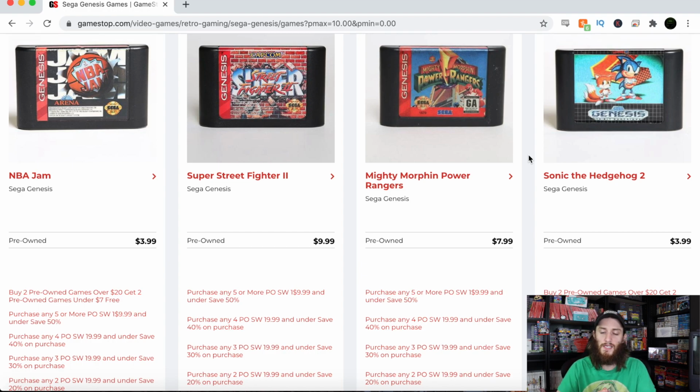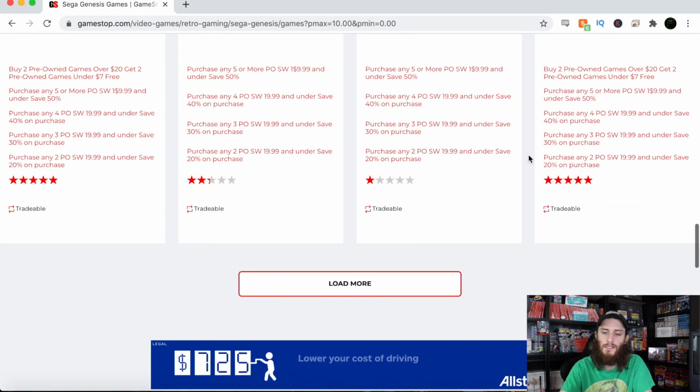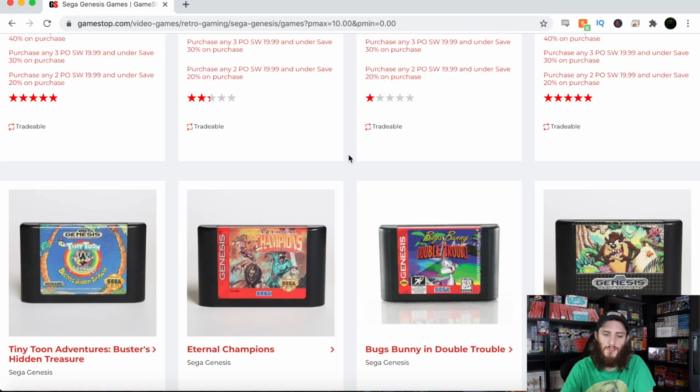Mighty Morphin Power Rangers for $8. That's actually probably pretty worth it. It's a fun game, so go ahead and check that out if you haven't. And then Sonic the Hedgehog 2 for $4. That's definitely well worth picking up as well. Let's go ahead and load some more and see what else we can get.